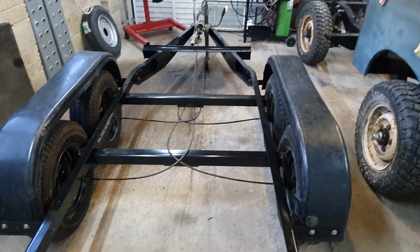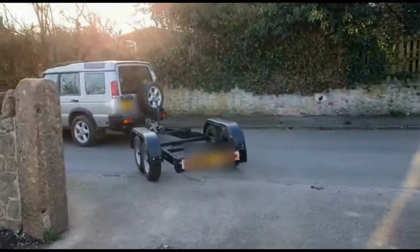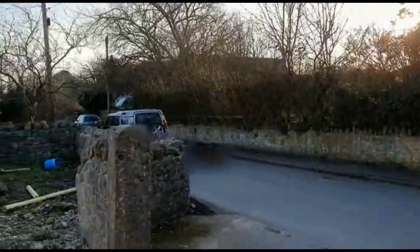This guy doesn't know what is wrong with that Discovery engine. What you've witnessed there is a Discovery with very low oil pressure. Very nearly a spun big end bearing disappearing down the road.